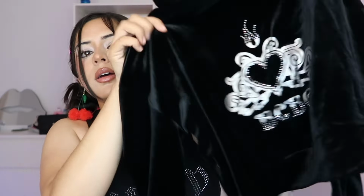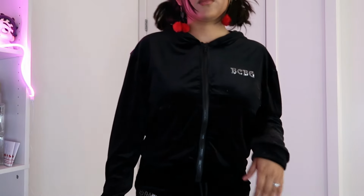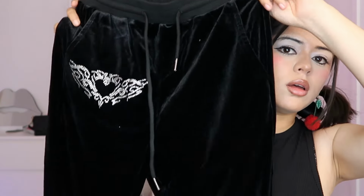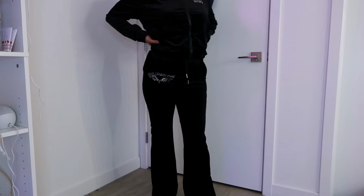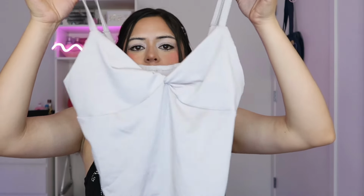Velvet sweatshirt. Has a heart. This is thin, actually. I'm planning to wear them together. Gray tank top. Okay, it's very thin.